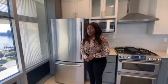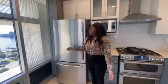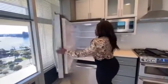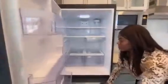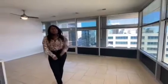At Icon, each apartment is equipped with state-of-the-art appliances. Every apartment is going to come with Viking appliances or GE. In this particular home, you have a GE fridge. It is very spacious. Comes with a freezer at the bottom here that has an ice maker that's included. Now that we're done in the kitchen, let's head to the living room.